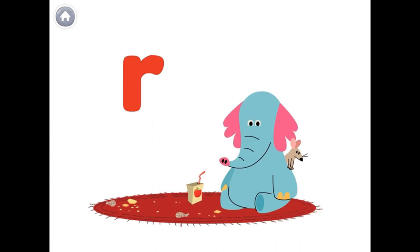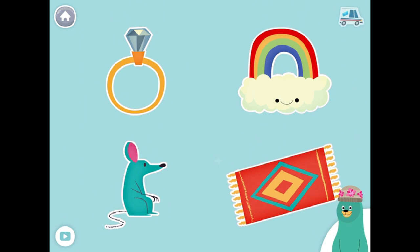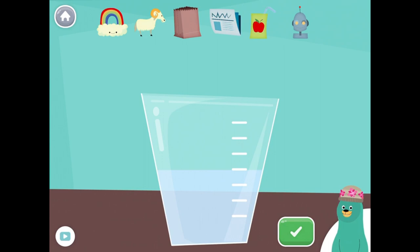All of these things start with the r sound. Tap them all and listen to the r sound at the beginning. Ring. Rainbow. Rat. Rug. Good job. Drag all the things that start with the r sound into the glass.